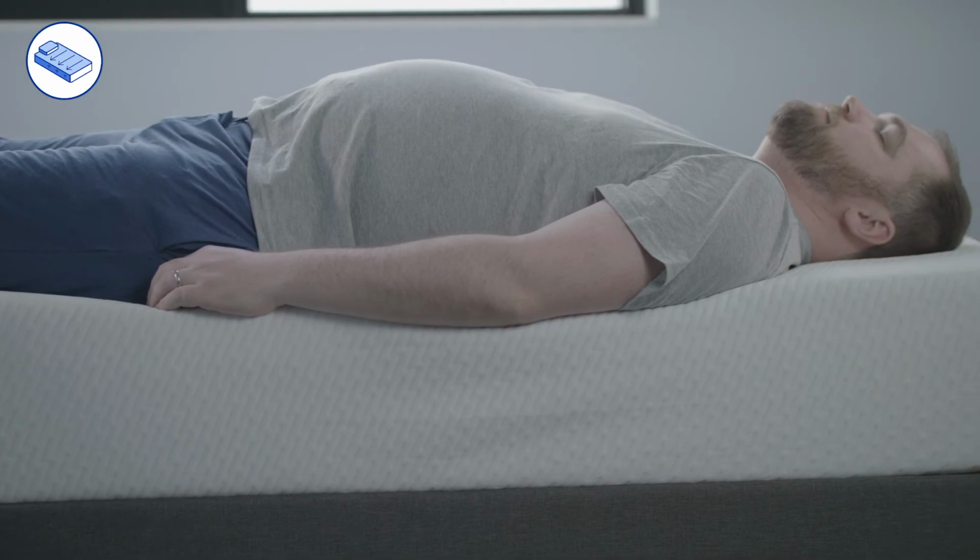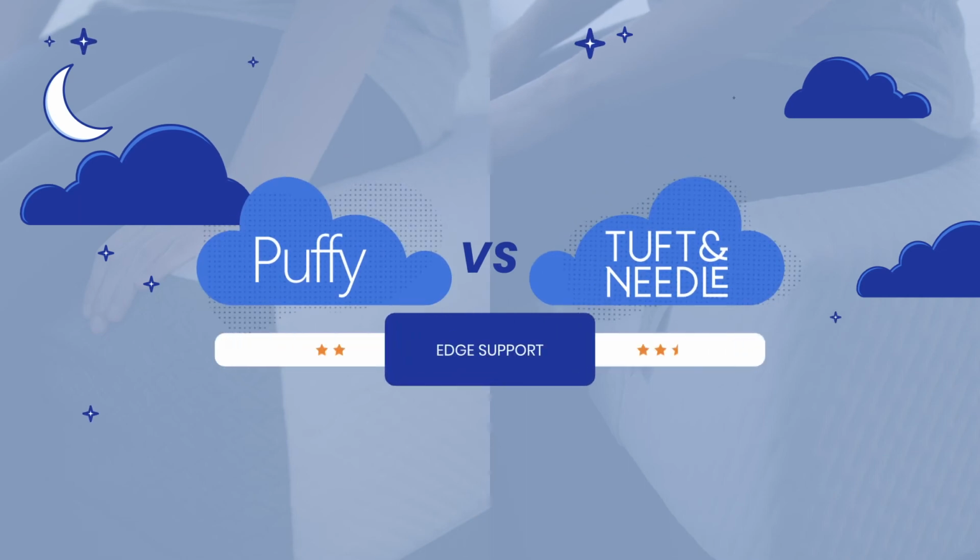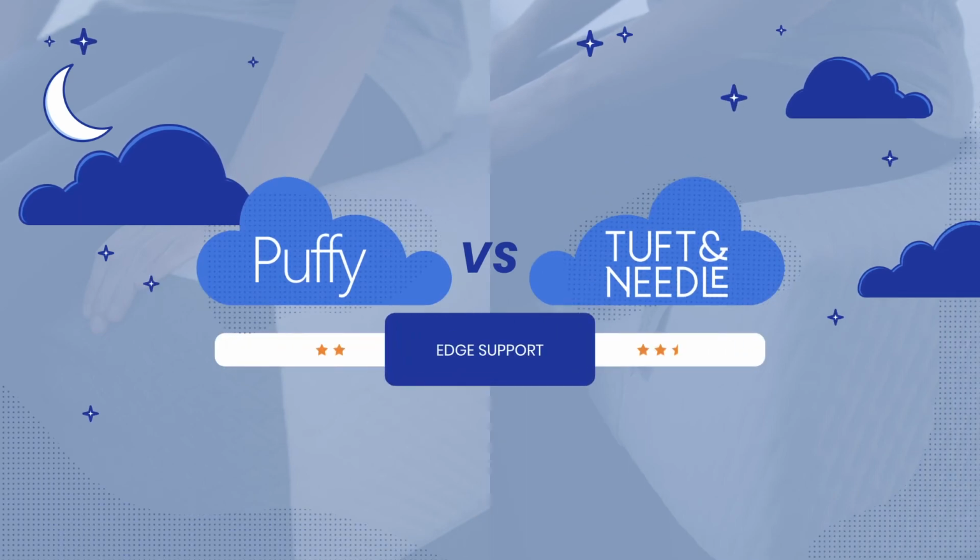The Tufted Needle feels slightly better thanks to its thicker support core. So even though we have rated each of these mattresses as having fair edge support, we gave a slight boost to the firmer Tufted Needle.